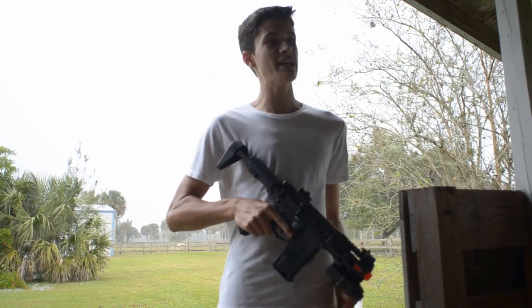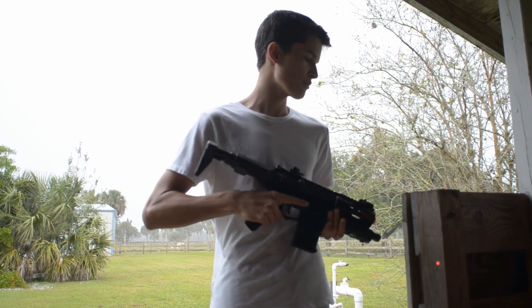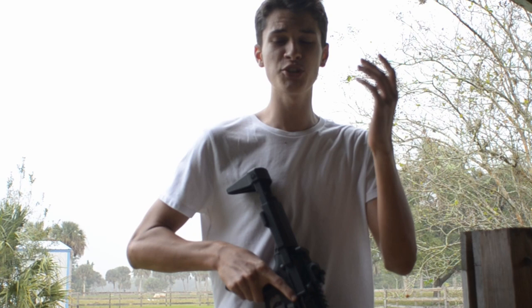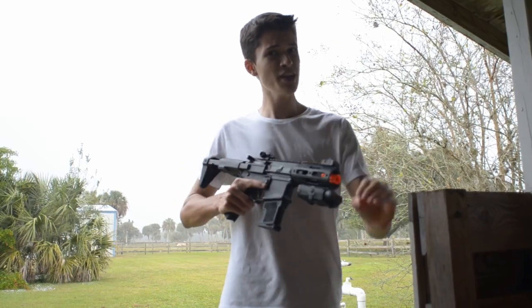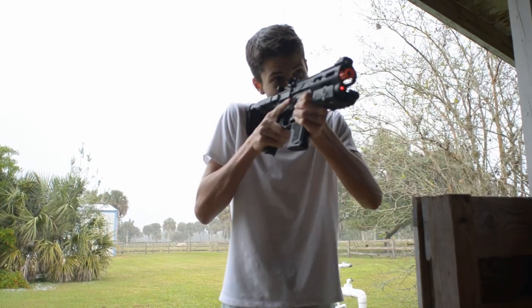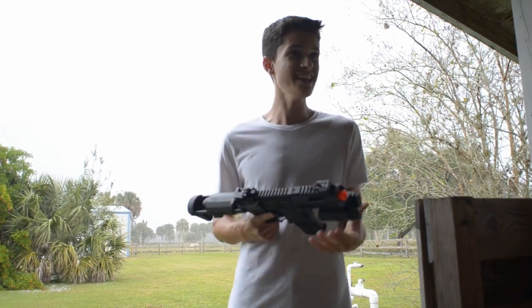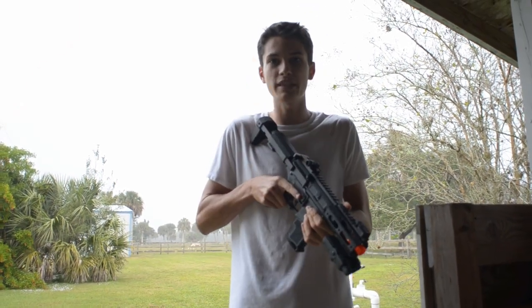Okay, now this next item is something loved by everyone, and that is a laser sight. Because what better way to tell your enemies that you're approaching than to have a bright red dot pointed wherever you're about to shoot? That way they know, if it's on me, I should move. Whereas if you didn't have it, you could just shoot them.